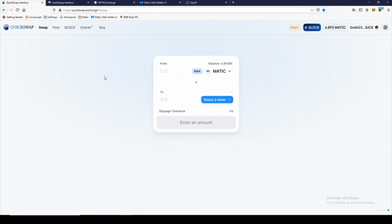Now, just to give you an idea, QuickSwap is the equivalent of PancakeSwap on Binance. QuickSwap is the main interface for all of the dApps and swaps and exchanges on the Matic network. So this QuickSwap will be the equivalent to PancakeSwap, and the QUICK token is equivalent to the CAKE token on the Binance Smart Chain. So just to give you an idea where they're at, but they've got stuff going on over here too.